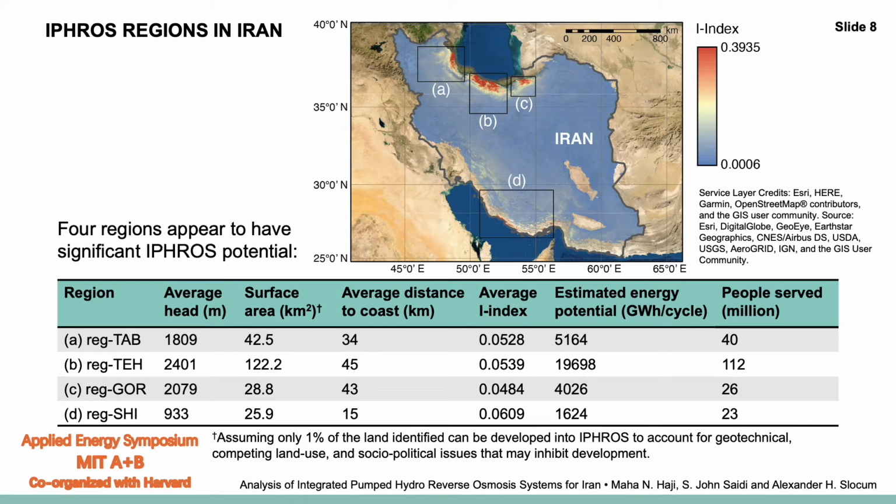For each of these areas, it is assumed that only 1% of the land is developed into IFROS. The actual usable amount will require further study that considers environmental, geotechnical, competing land use, and sociopolitical issues that also come into play. Overall, there is the potential to serve the energy and freshwater needs of over 201 million people through IFROS systems, with just 1% of the areas highlighted, more than double the population of Iran projected for 2050.